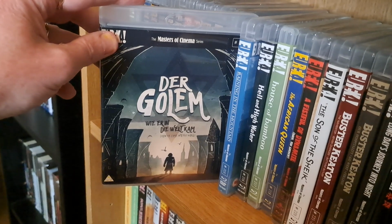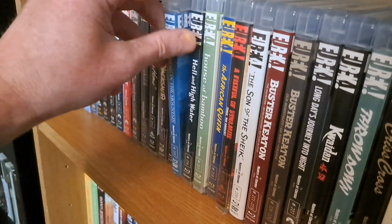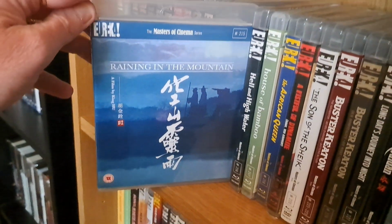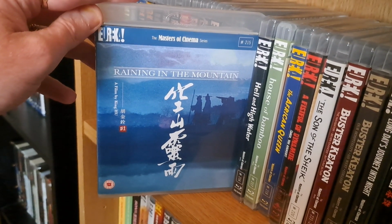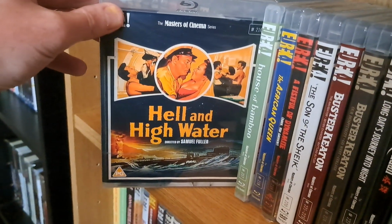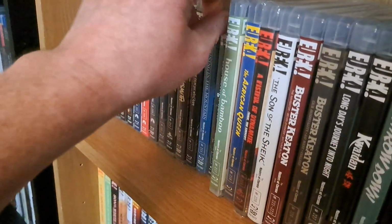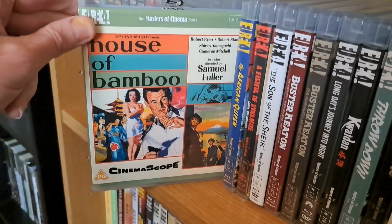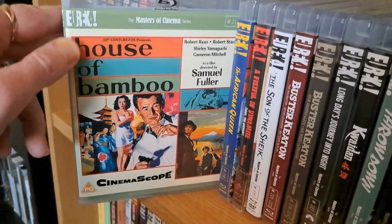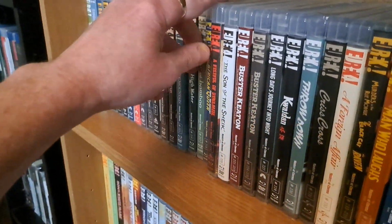The Golem, creepy, was it 1920, I think? Raining in the Mountain, not seen that yet. As with Hell and High Water, which is another Samuel Fuller. As is House of Bamboo. I must watch that because Larry keeps telling me how good that is. I must give that a go.